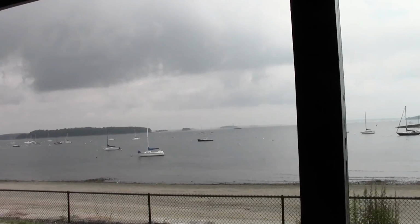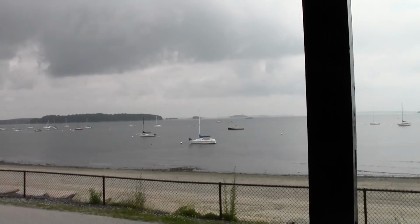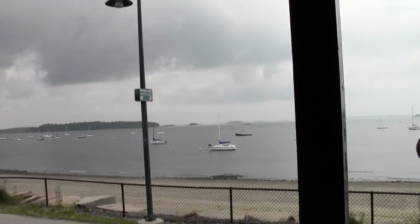We're passing East End Beach here, City of Portland. Not too many people out this morning, maybe a little too humid for folks.